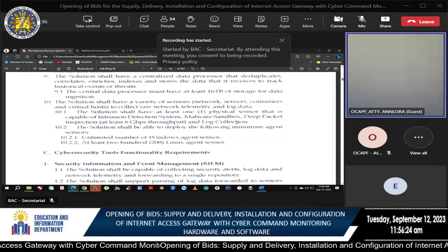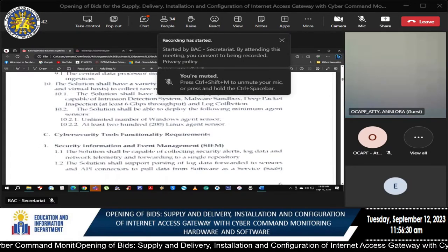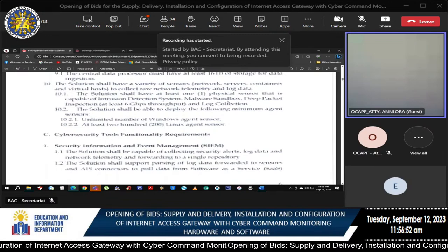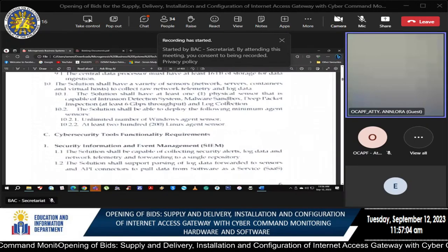10, the solution shall have a variety of sensors, containers, and virtual hosts to collect raw network telemetry and log data. 10.1, the solution shall have at least one physical sensor that is capable of intrusion detection system, malware sandbox, deep packet inspection, at least 6 Gbps throughput, and log collection. 10.2, the solution shall be able to deploy the following minimum agent sensors: 10.2.1, Linux agent sensor, 10.2.2, at least 200 Linux agent sensors.